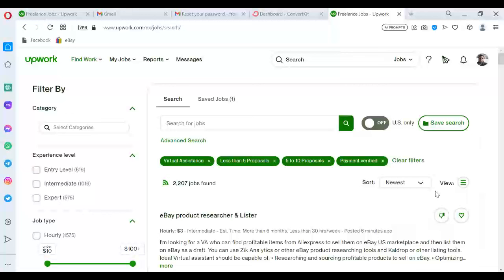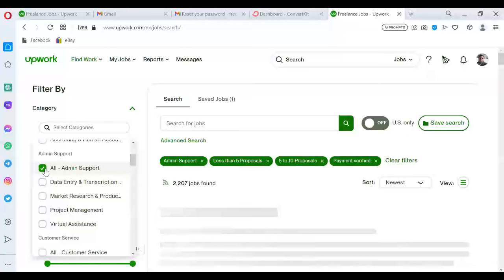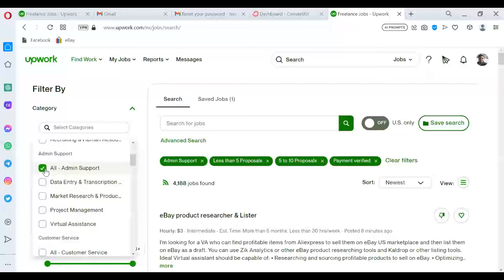So all you need to do is search once and you can use that filter for 1 year, for 2 years. When you get there, then you can be tweaking them in the future, maybe it stopped working or you want to test out a larger one. Now, let me explain what I mean. Remember that virtual assistant is under admin support. If you want to test out maybe the whole admin support generally, instead of just virtual assistant, sometimes you can play around the major categories instead of the subcategories.